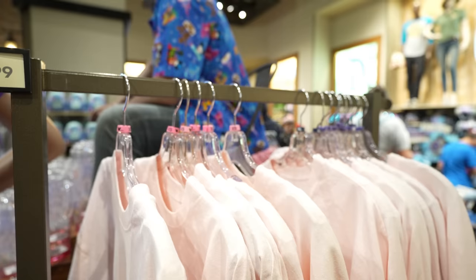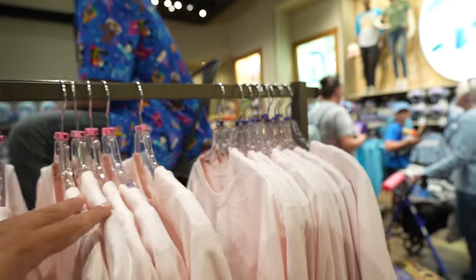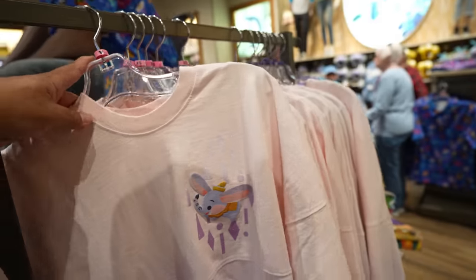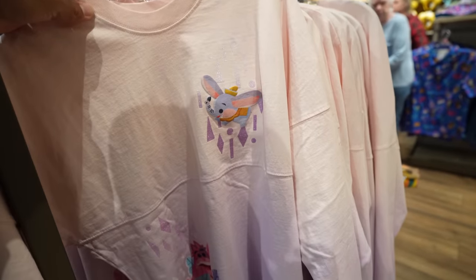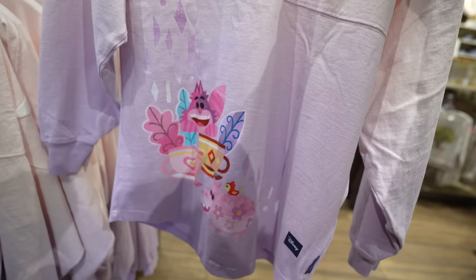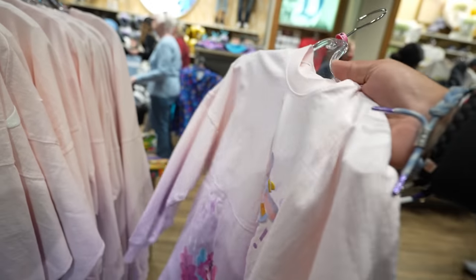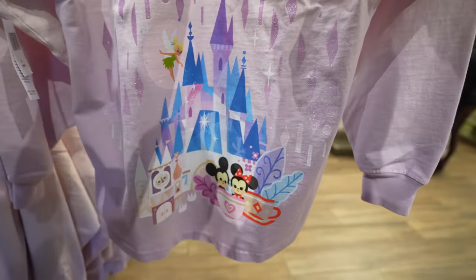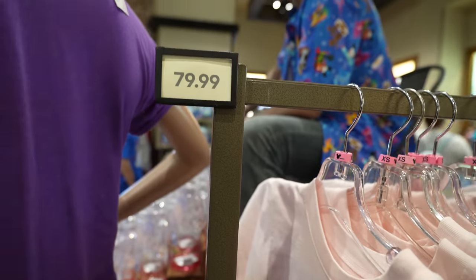And then over here in the Joey Shoe merchandise, it looks like they have a new spirit jersey. This thing must be super popular because they only have extra smalls, 2XLs, and then a couple of extra extra larges, but look at this spirit jersey. Really cool, actually. And here's a look at the back. There's glitter in the puffy paint, and you've got the castle in the back, Mickey, Minnie, Small World. This one's nice. And in case you're interested, this one's $79.99.